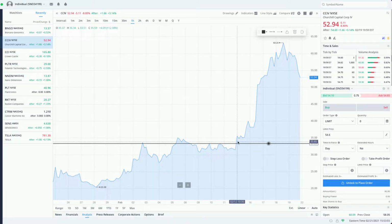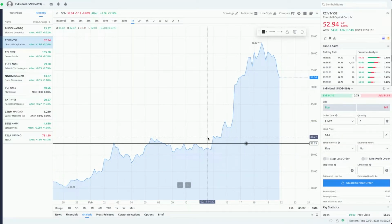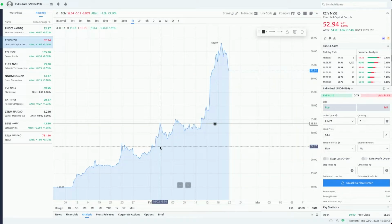So we broke down again, retested it for a couple of days throughout the weeks. And this is the week where we had huge news coming out with the Saudis supporting Lucid Motors and more articles from Wall Street, just making it absolutely go ballistic up to the $63 range. If it doesn't happen Tuesday, it is most likely going to happen sometime this week. So potential drop down to the $33 range.